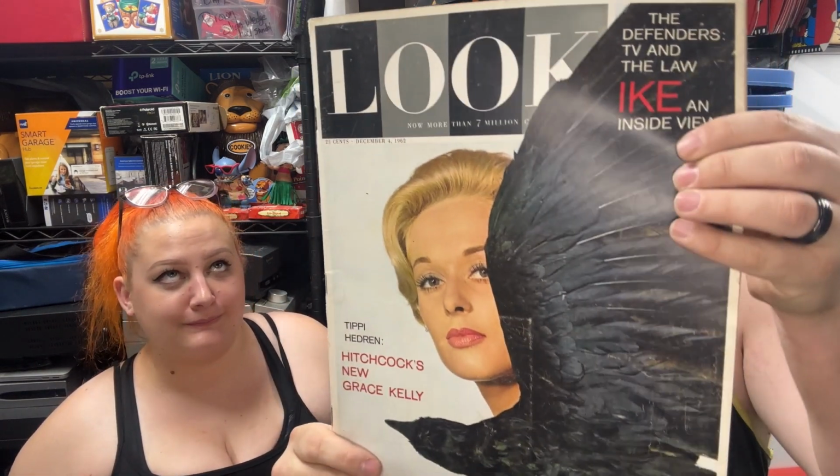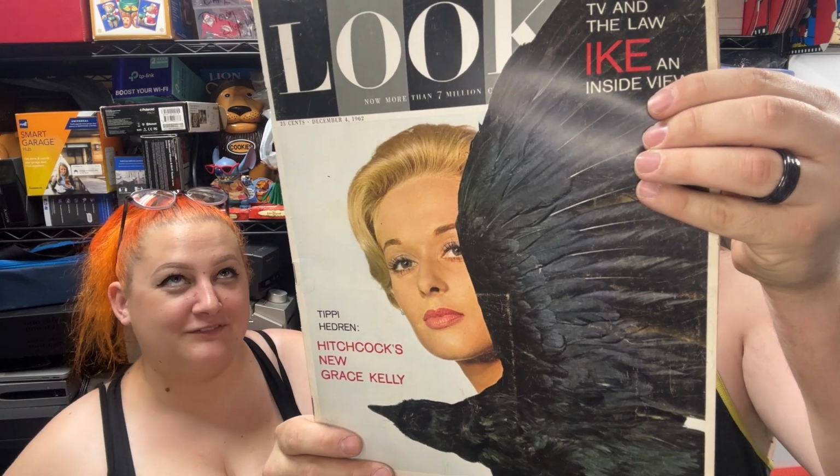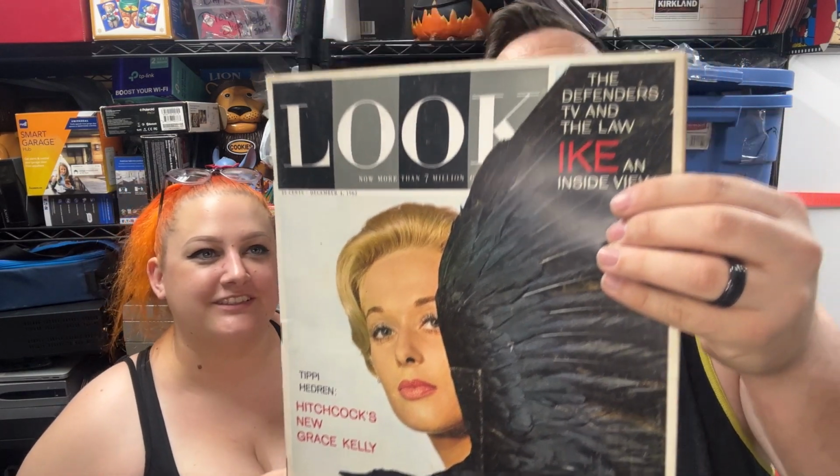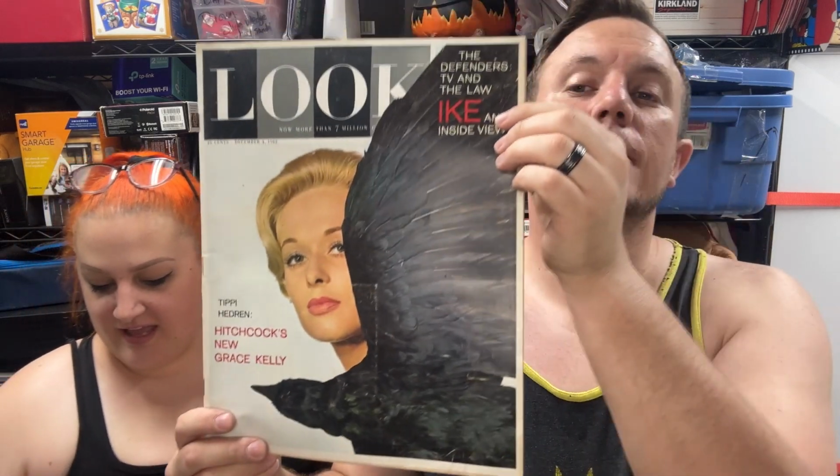Then next up, one of our giant magazines. This is Look from December 4th of 1962. Actually in great condition for being, let me do some math here, 60 years old? Yeah, 60 years old. 62. And with Hitchcock, Tippi Hedren and The Birds in there. And that one did sell for $22 shipped. I came in at a $40 book, but it ended up just being really good.